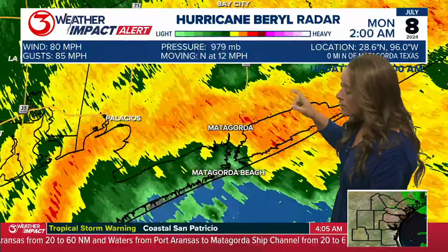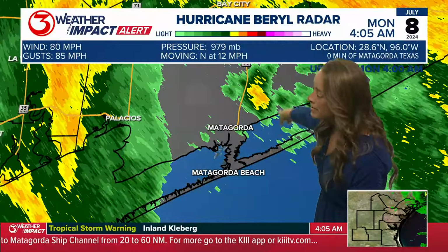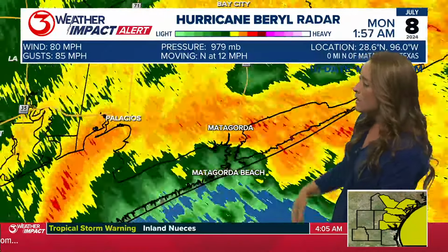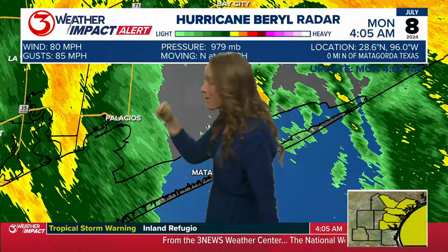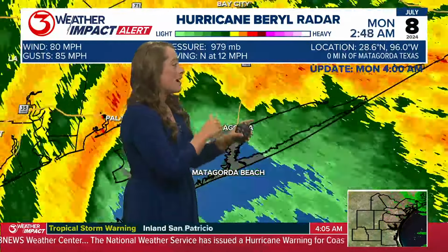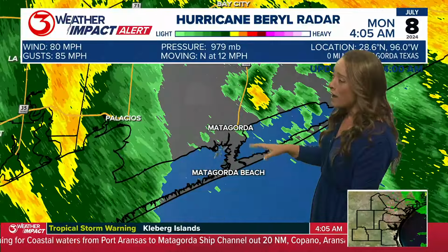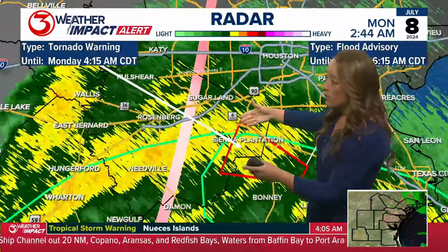But Matagorda, the target zone of the center of that eye wall, you see it here. It is a little ragged. You see a shower popping up outside of one of those outer eye wall bands, but it is moving north at 12 miles per hour. So right now, the location of this storm is 0 miles north of Matagorda. That's as of this 4 a.m. update, of course. Gust 85 miles per hour, wind 80 miles per hour, and there is also a tornado warning.